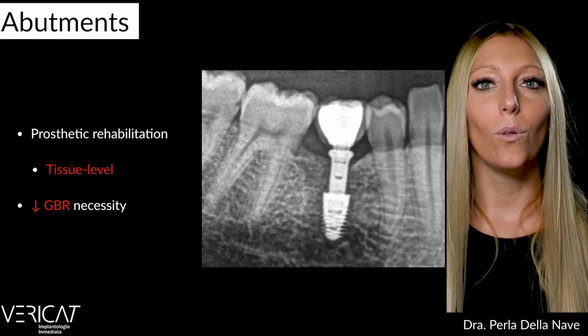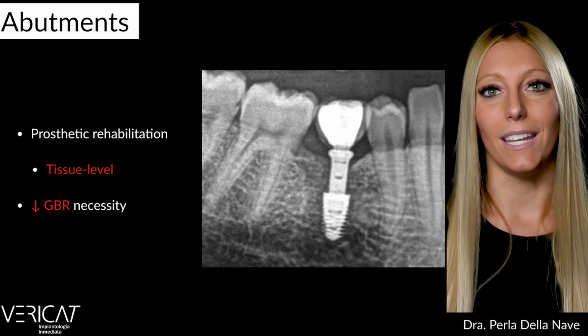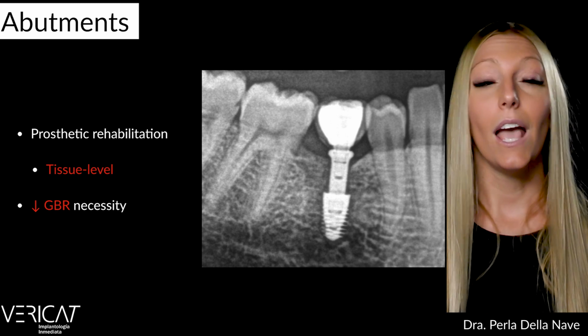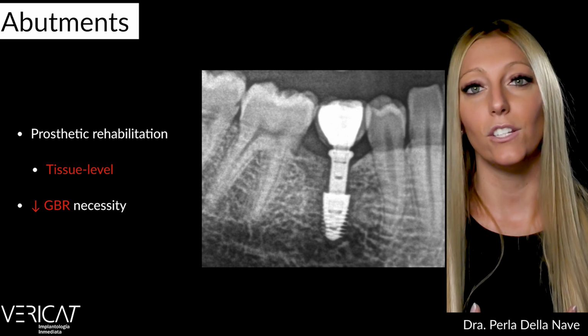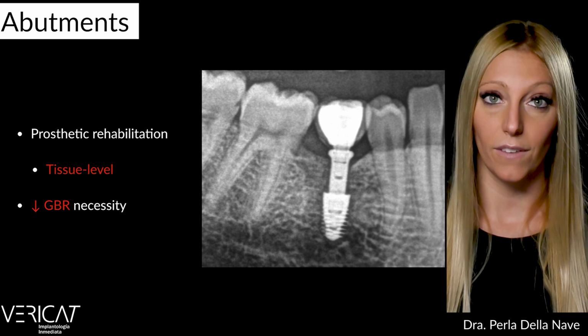Why is it useful and why is its function so crucial? Because it allows us to compensate for the height discrepancy, that's to say the depth of the implant, and therefore to carry out the prosthetic rehabilitation at tissue level. And working at tissue level means doing it more comfortably, more easily, with greater patient comfort, and without any trauma on the mucosa, thus allowing a greater tissue preservation.